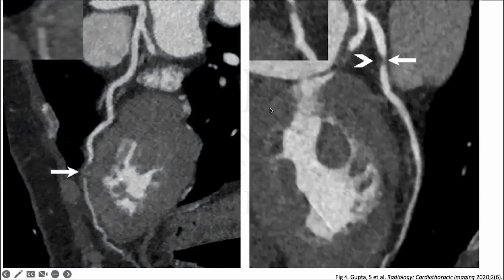Whereas in panel B, we also see this abrupt severe luminal narrowing, but it's more of the proximal LAD. As we zoom in, you can see some non-calcified plaque at the level of stenosis, which would favor atherosclerotic coronary artery disease. One of the challenges in relying on this is that non-calcified plaques can mimic intramural hematomas. So again, just another wrench into the diagnostic challenge for these patients.